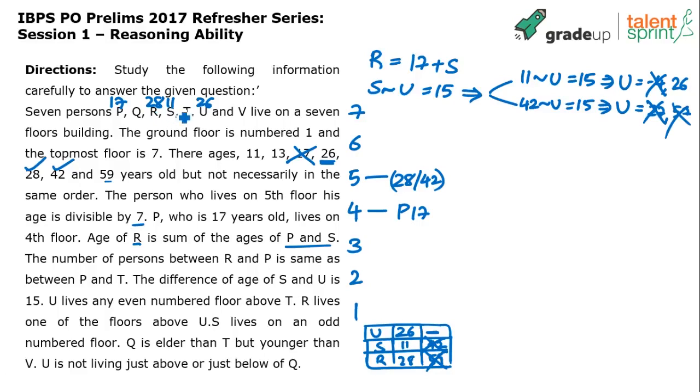So S 11, U 26, R 28. Now left out are Q, T and V. So once the ages are fixed, we can do the arrangement easily. I think we are left out with the ages of Q, T and V. In the numbers, 17, 28, 11 and 26 are gone. So left out numbers are 42, 59 and 13.